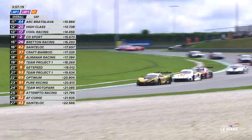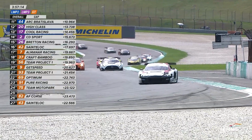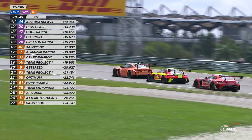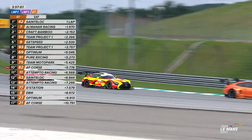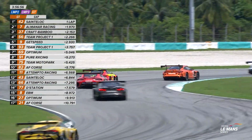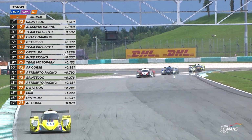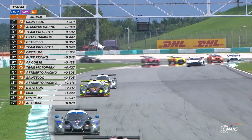James Cottingham pushing hard at this stage, the British GT star. Mixed bag, think of a GT3 make, and it's very likely in amongst this as the Project 1 BMW deals with the challenge of Anthony Yu in the Craft Bamboo AMG. He's immediately under pressure from behind by the number 9 GetSpeed car, similar if not identical car in all but livery and driver. But ahead and up front in the class, it was the Santalok Audi once again and pulling away.